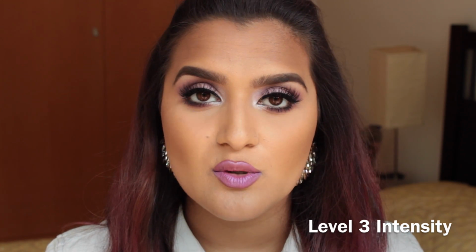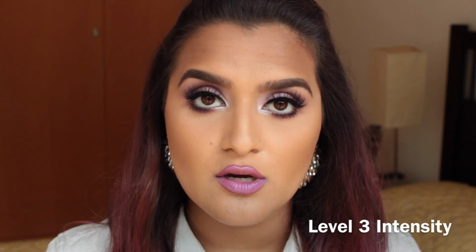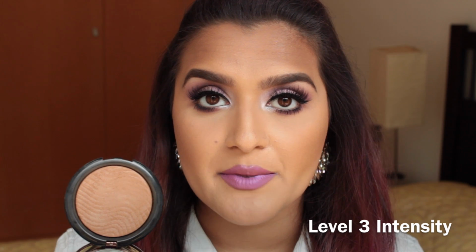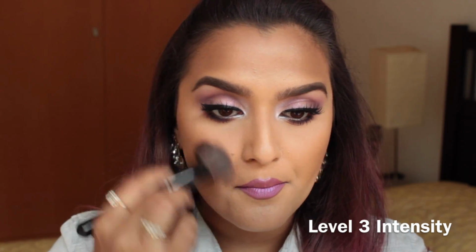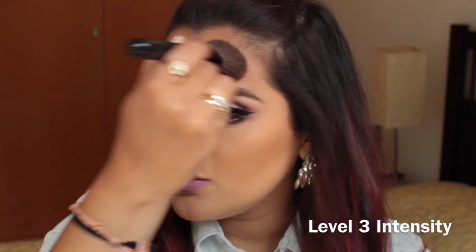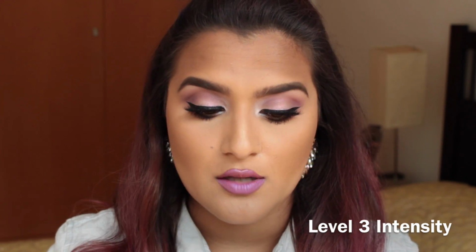At this point too, if you want a much deeper, more intense bronzed look, of course you can go in with a little bit of a darker bronzer based on your skin tone, or just build up the product. So I'm going to go back in and add a little more to my cheeks, again on both sides. I'm going to pump up the forehead a little bit, not too much. It's also very hard to overdo with this bronzer.